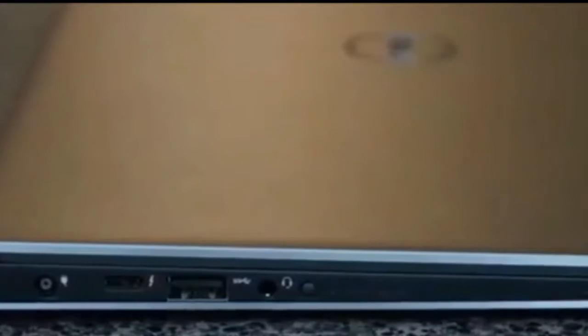The left side has the charging port, a new USB-C Thunderbolt 3 port, a USB 3.0 port, a headphone jack, a battery gauge button, and the left speaker grill. The right side has a lock slot, a USB 3.0 port, an SD card reader, and the right speaker grill.